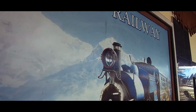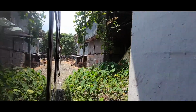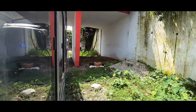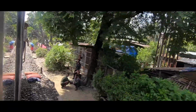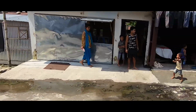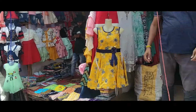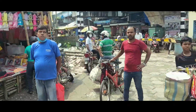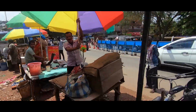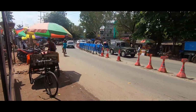Following the COVID-19 pandemic in the country, the DHR was stopped for 18 months. On the 25th of August 2021, it was back on track. And I took this train on the 1st of September 2021. Past the Siliguri Junction, the train passes through the middle of villages and markets of the Siliguri Plains, with onlookers and shopkeepers waving at you.